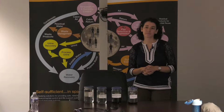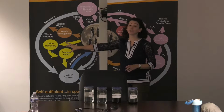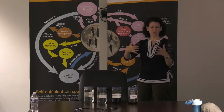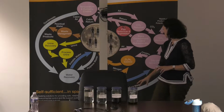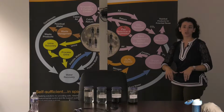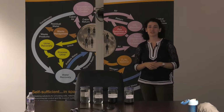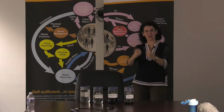So making the devices to do those operations? Yes, yep. So all of the design of the urine system, I'm trying to think, some of it's been divvied up with the contractors, and I'm not sure exactly how much with the water processor. Some of the oxygen generator was actually designed here at Marshall with our designers, and built here in our big machine shop. So there is a lot of mechanical, making the hardware.